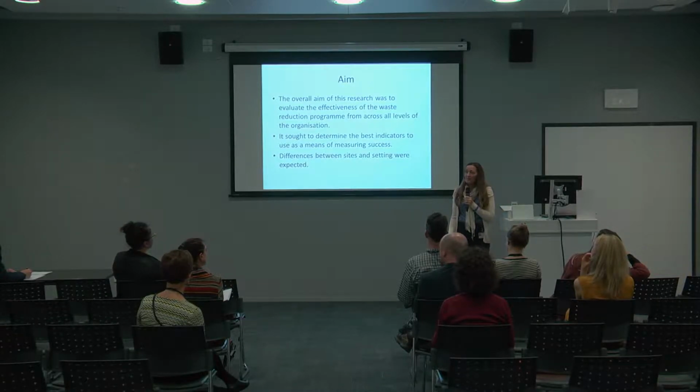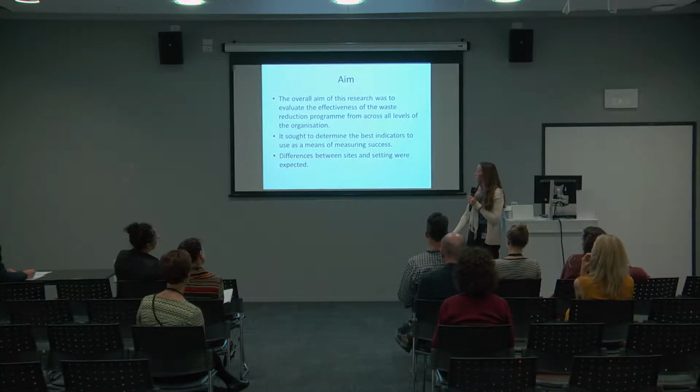So the overall aim of the research was to evaluate the effectiveness of the program. It was very interested in looking at all the levels of the organization, and that's why the mixed methods case study approach was used. And it sought to determine which were the best indicators so it could influence future practice within the healthcare sector.